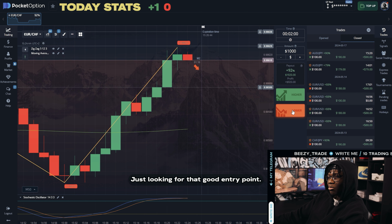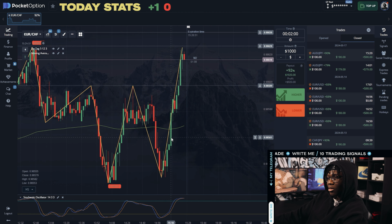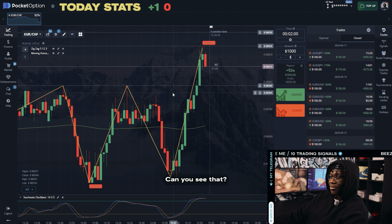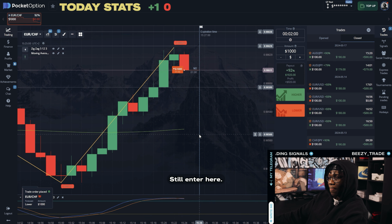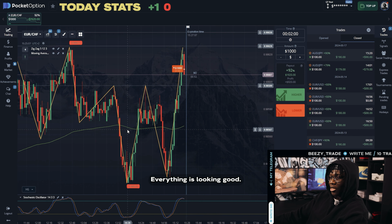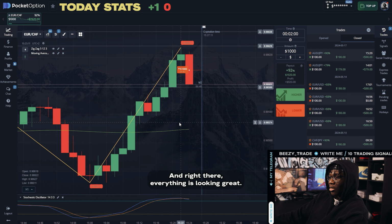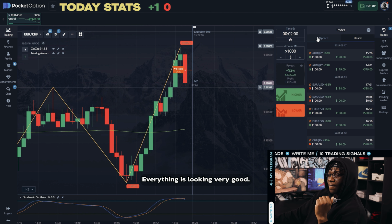Just looking for that good entry point. Now I don't feel comfortable entering right here. I should have entered. Can you see that? Okay. We can still enter here. So we waited. We entered into that trade just as we predicted. Everything is looking good. We're looking for a good entry point, and we're able to find it. And right there, everything is looking great.